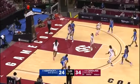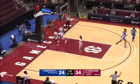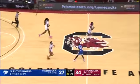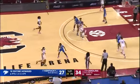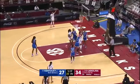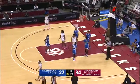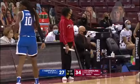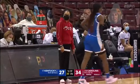Here's Howard. Quick turn and a connection on a 3. She just needs a little bit of space. Grissett barely got held up on that screen. Howard was barely even squared up, still able to drain the shot. Deep catch, Boston, and that is going to be an offensive foul against Aaliyah Boston, and that will be her first personal.